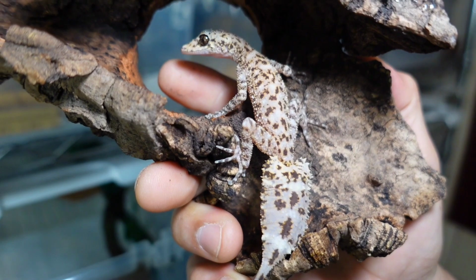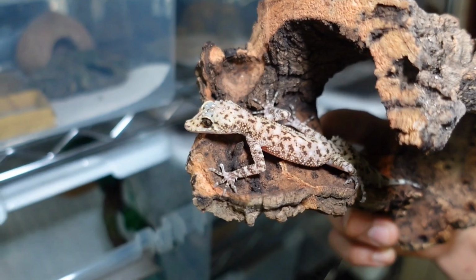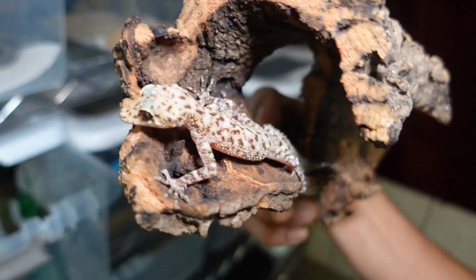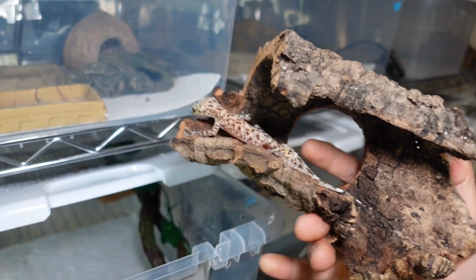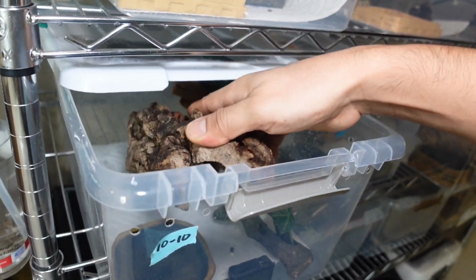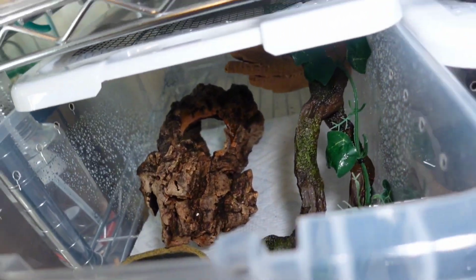Now you can barely see it, I cannot see it on the camera, but he has like orange lines. I don't know how to explain it. He has like a tone of orange. It's not just silver and black. But man, that is beautiful. It is possible that it's because it's very humid in the tub at the moment. I did just mist a couple of hours ago, so that's probably why it is very light in color.